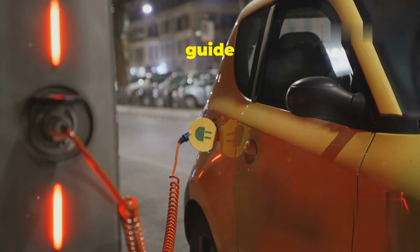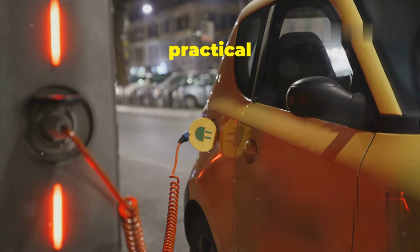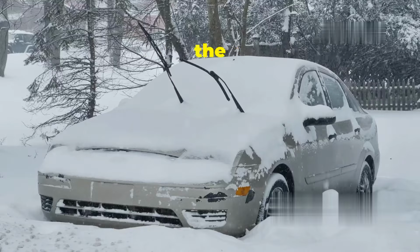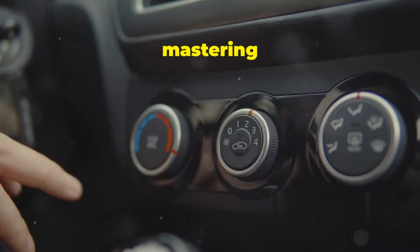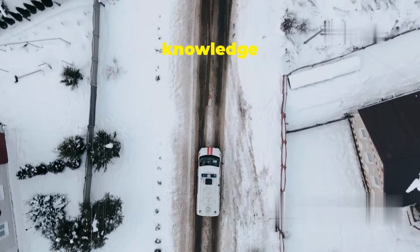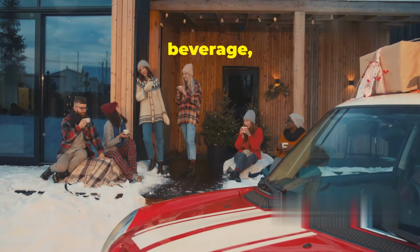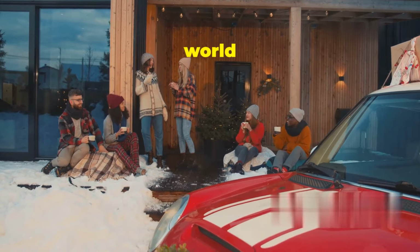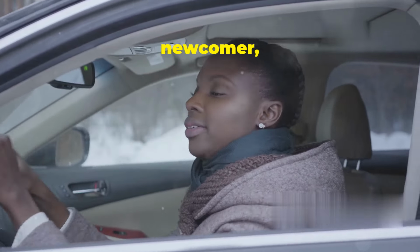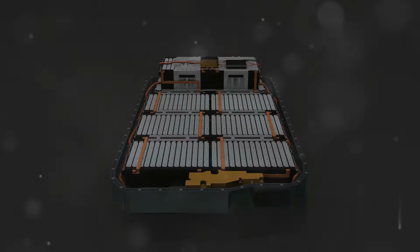This comprehensive guide will delve into the intricacies of EV performance in cold weather, providing you with practical tips and insights to optimize your driving experience. From understanding the science behind battery efficiency to mastering the art of preconditioning and efficient driving techniques, we'll equip you with the knowledge to conquer the winter roads with confidence. So, bundle up, grab a warm beverage, and join us as we demystify the world of EVs in winter. Whether you're a seasoned EV enthusiast or a curious newcomer, this guide will empower you to embrace electric mobility, no matter the season.